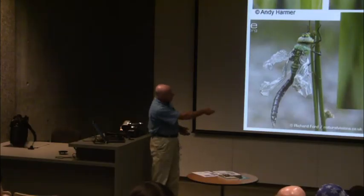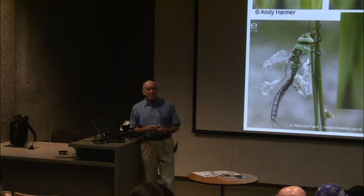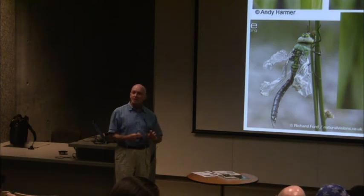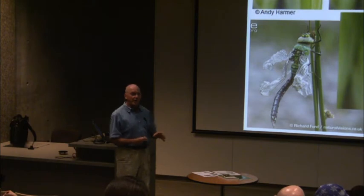And then finally we get what looks like our adult dragonfly. And it's pretty much ready to fly. It takes a few hours. Usually it likes to stay there for a little while for the wings to get a little hardened. Because when it comes out, the wings are very soft. And they don't fly so well.